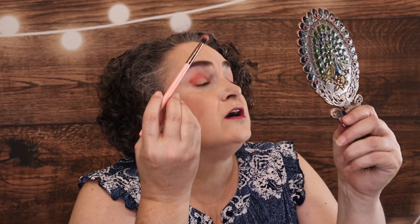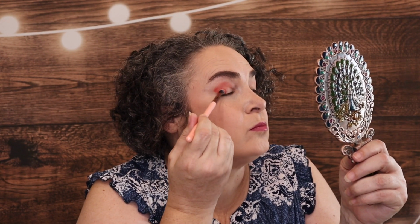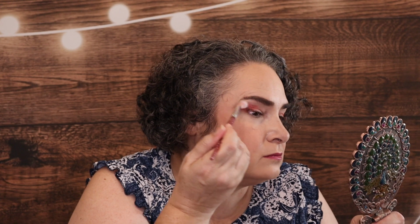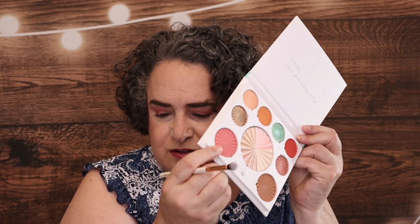Okay, let's kind of build up the outer corner. And then I am just kind of blending that out just a little bit, just little small circular strokes, soften that line. There's no additional product on this brush. And then I am going to ever so lightly take this just above that shade.